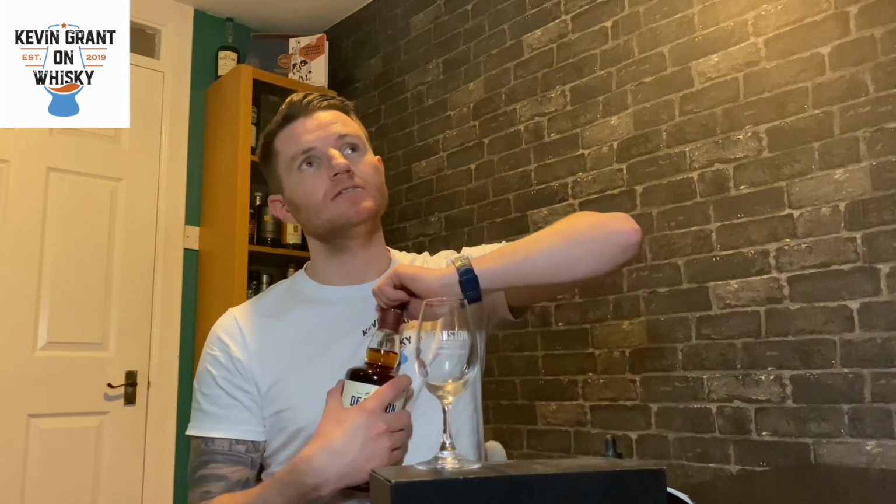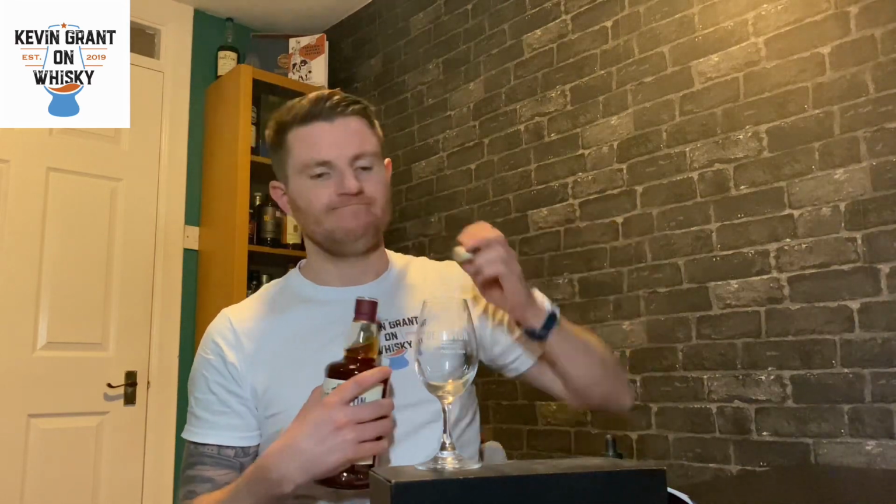It's a close distillery to me as well. So Deanston 10-year-old Bordeaux red wine cask finish is what we have here. So let's see what pop we get with this. Very satisfying. Pour that in here. Colour of it's wonderful. So this is 10-year-old Bordeaux red wine cask finish.